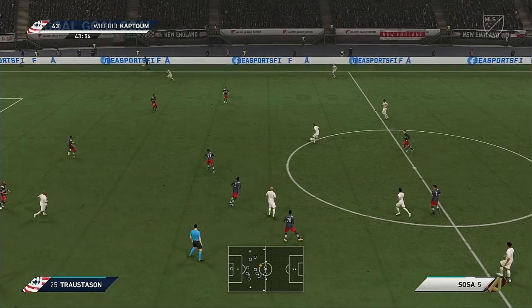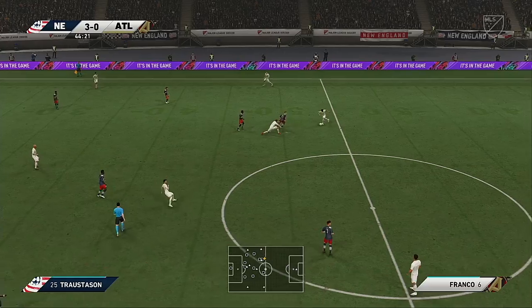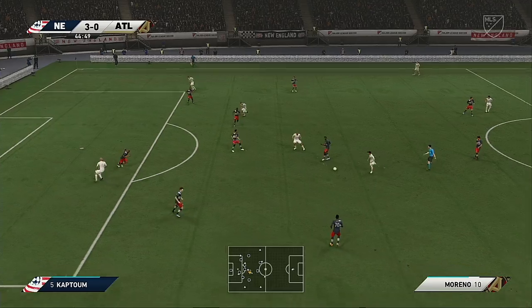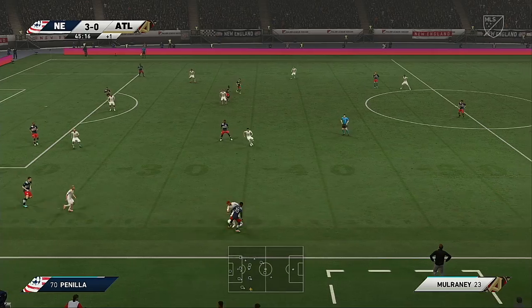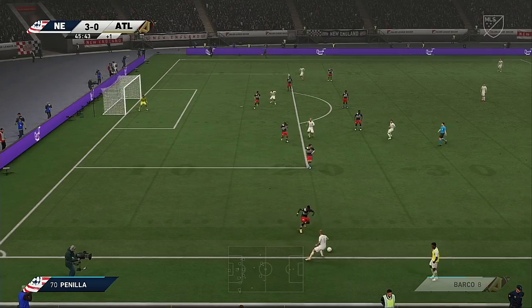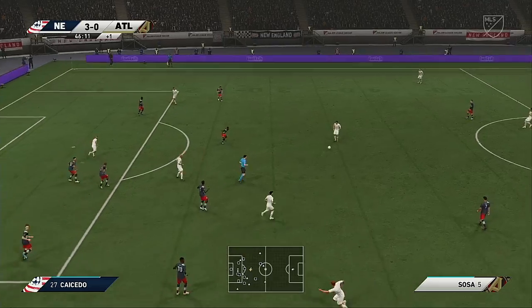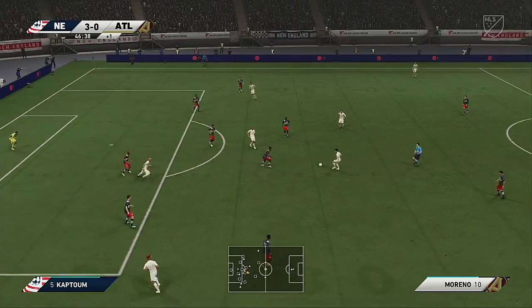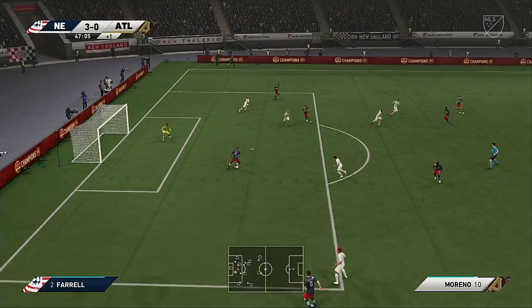Lopez. Sosa with it. Alan Franco. Moreno. Can they trouble the opposition this time? 1 minute of stoppage time has been added on. Crossing possibilities. Moreno. Jürgen Damm. Moreno. What can he do from here? And the pass could do damage. The end product just wasn't there.